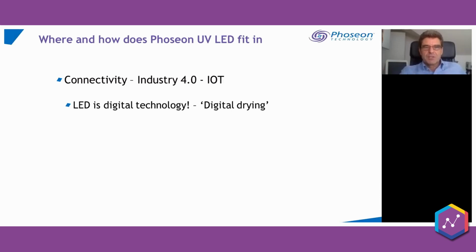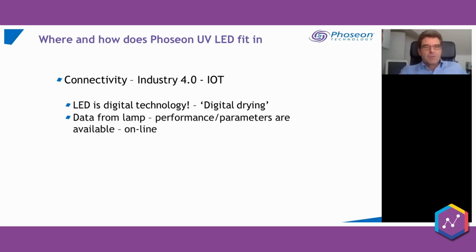We talk about digital drying. The data from the lamp, that means regarding performance and the parameters, are available, and that could be accessible instantaneously. Normally that goes directly to the control of the machine, but from that aspect, you can do with it whatever you want. And thereby you can also monitor your process.